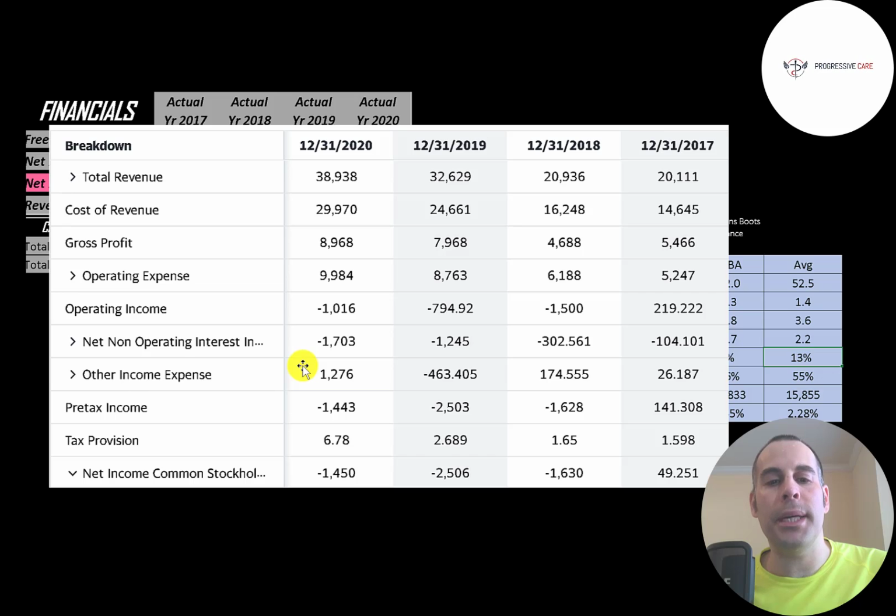Below that is other income and expenses. This is usually impairments or write-offs. Then your pre-tax income, your taxes, and the bottom line of the income statement is your net income, which is pretty much negative every year since they're still growing their business.